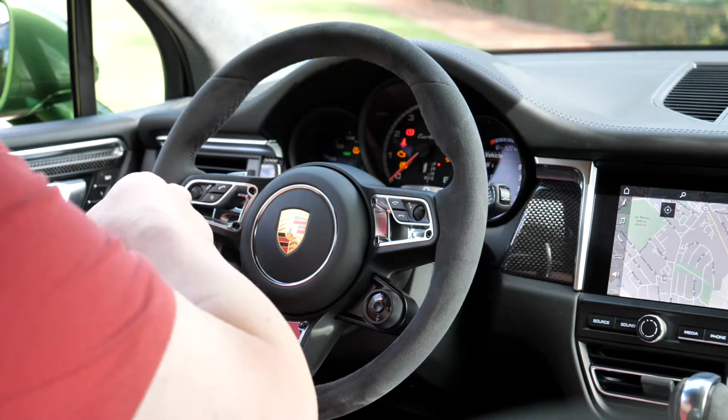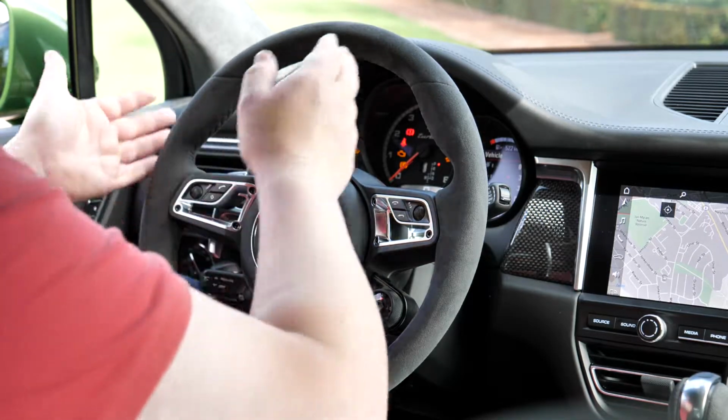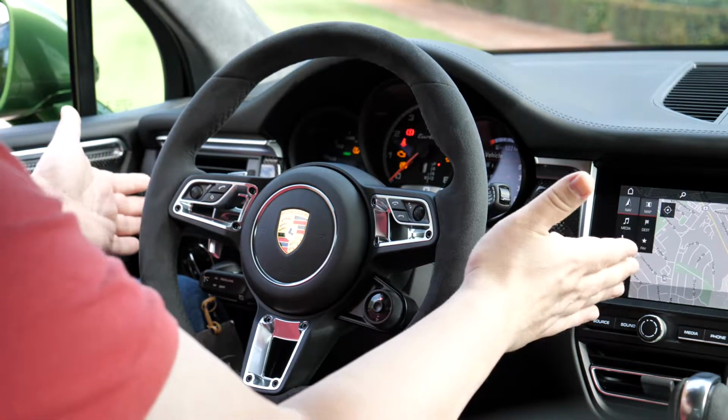Now, all that aside, here comes the contradiction. I know I said I wanted some extra audio options, but I do like the way that the steering wheel has been stripped down to the cleanest, simplest presentation that it can have. The focus is all on the drive.